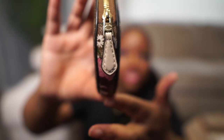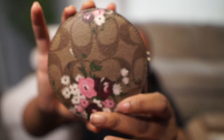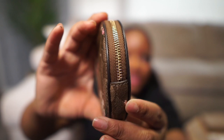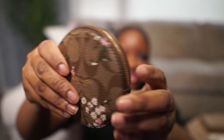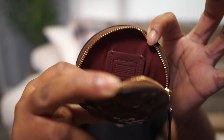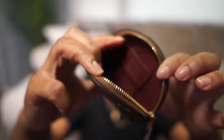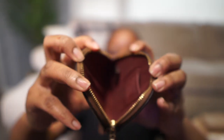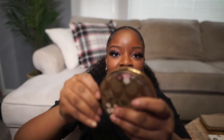And I love how structured it is. I wasn't sure what to expect, but it's definitely not a flimsy material. It's very sturdy. It's not going to bend too much on you. This is the inside of it. It has the authenticity patch in the back, and then it's like a deep purple interior. And I love this case so much. So on to the next item.